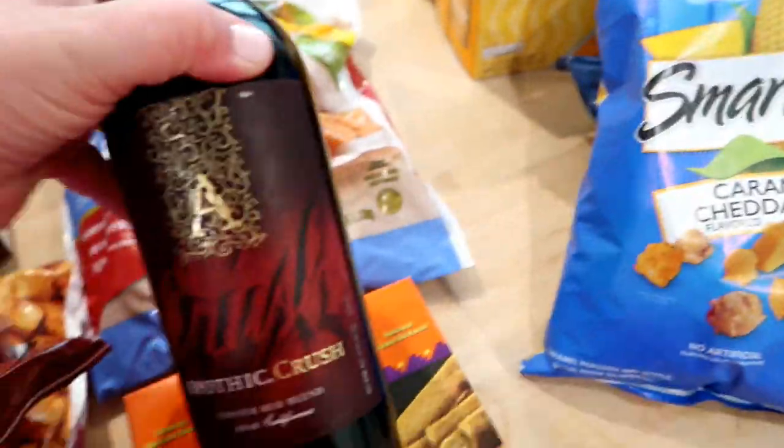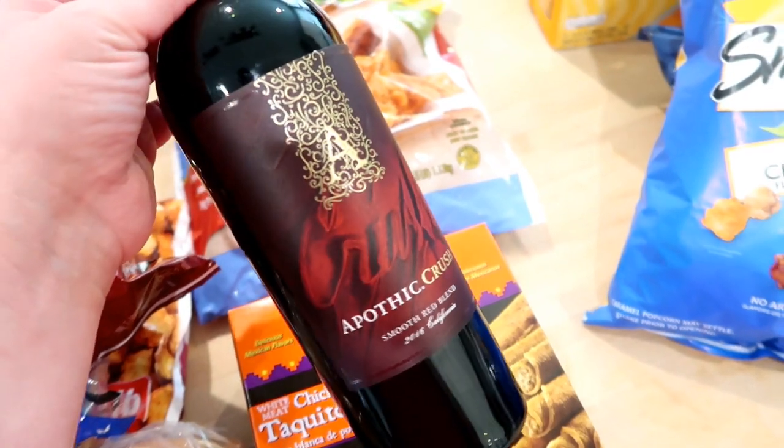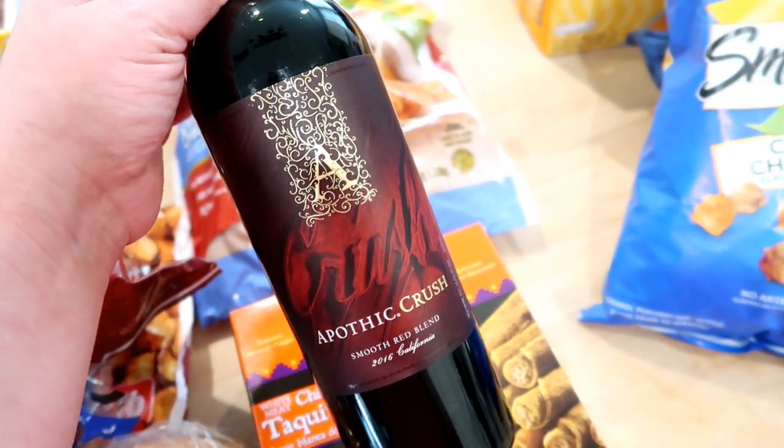And then I got one bottle of red wine that I needed for a recipe. I don't need the whole bottle, but obviously. So I just got the Apothic Red.